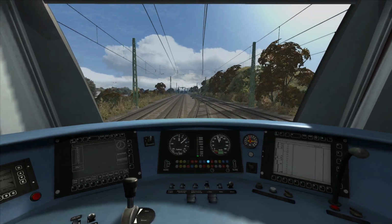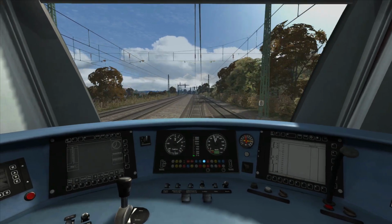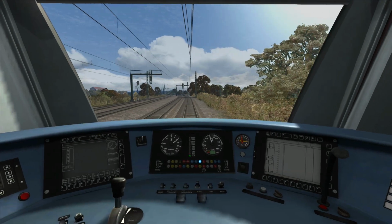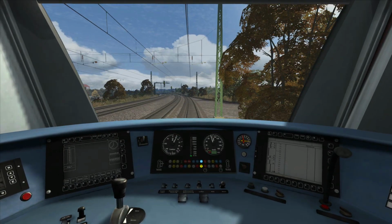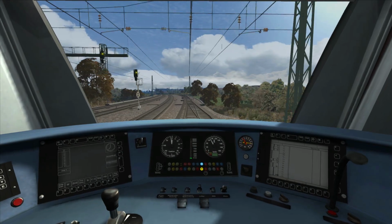At that point, we've got around 300 metres to slow down to 60 kilometres per hour. I'm probably going to brake slightly earlier than that just to try and make sure that we've slowed down in time, because the system can sometimes apply the emergency brakes when you really don't expect it to. So I've just pressed the acknowledge key. I'm now bringing our speed down to 60 kilometers per hour.